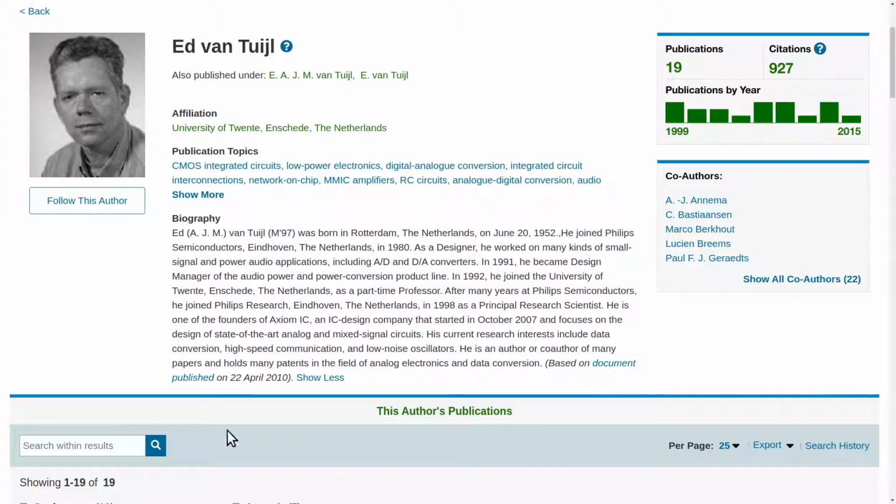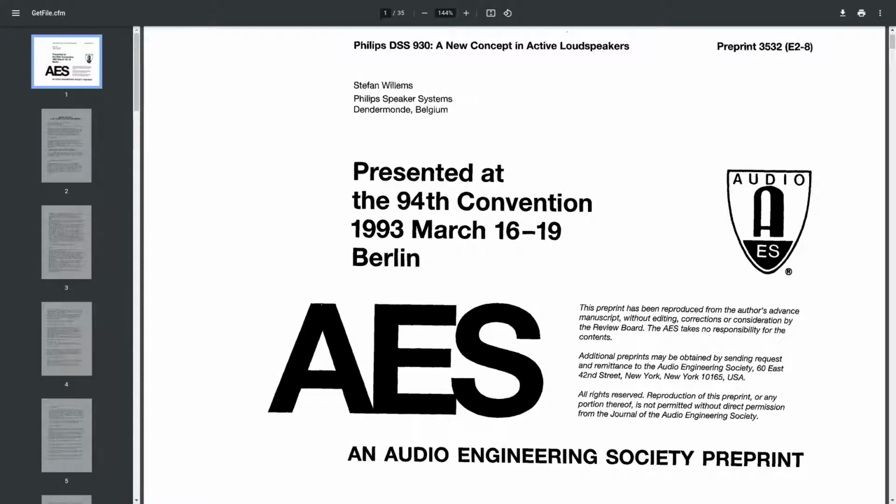So not too many loudspeakers come with their own preprint of a presentation done at an AES conference, but this one does. You can download this from the Audio Engineering Society e-library. Obviously I can't show you more than just the front page, but this is a very interesting document that shows you the design procedure.